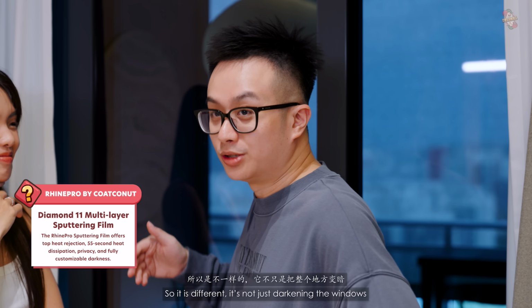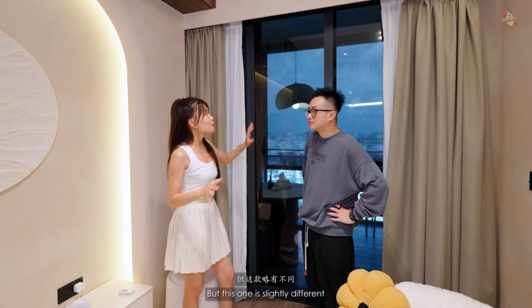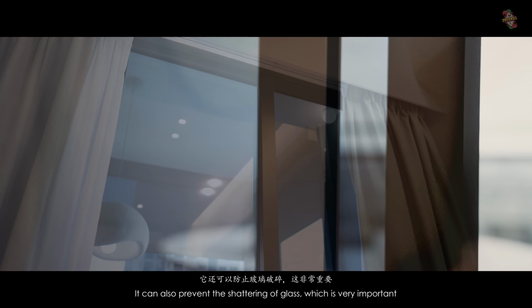It's not just darkening the whole thing. As a girl, 我超怕 UV rays. So Coconut installed the film not just for my house, but my car as well. For this one, it's slightly different. Like what Ryan mentioned, it can reject heat, reject glare, and also prevent the shattering of glass, which is very important lah.